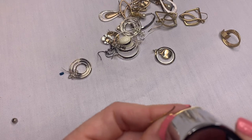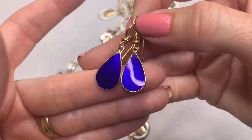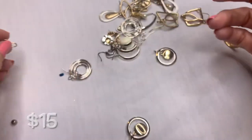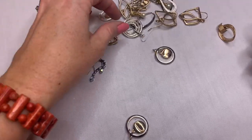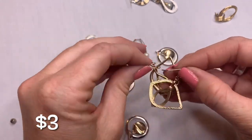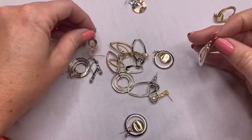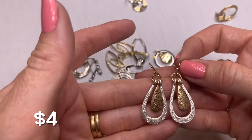Okay, these look like Laurel Burch earrings as well. We had those black ones earlier. These are really pretty, like a really brilliant blue. Look at that. Cute little teardrop, Laurel Burch, gold tone looks good. I like those. Got those. All right. Oh, here's what these look like. Those. These have a nice texture on there. These look like they're in really good condition.